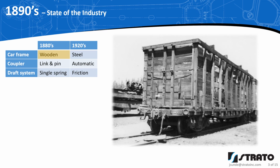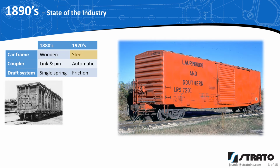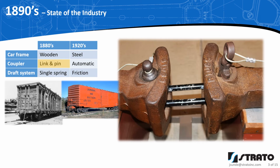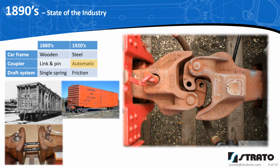In the decades around the turn of the last century, the railroads were in a transitionary phase. The fleet of wooden cars was gradually being replaced by heavier and higher capacity steel construction. The Railroad Safety Appliance Act of 1893 mandated the removal of all hazardous link and pin couplers by 1900. These were upgraded to modern automatic couplers, alongside the implementation of air brakes on all cars.